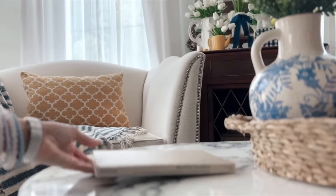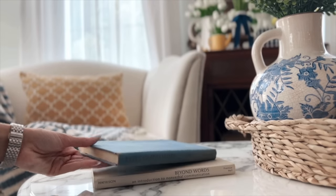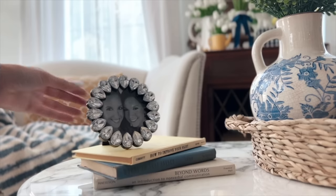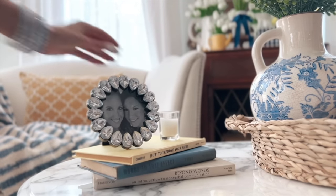A freshly decorated space would not be complete without a few vintage books from my grandpa's collection and a picture of my sister and I, of course.